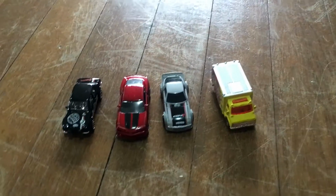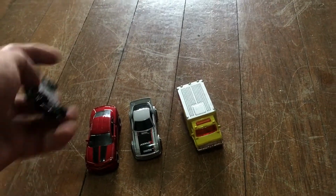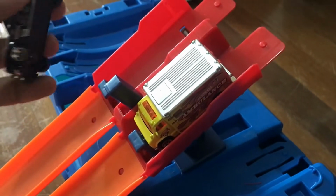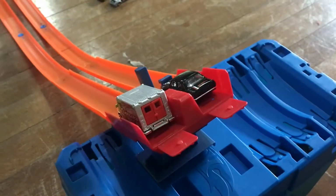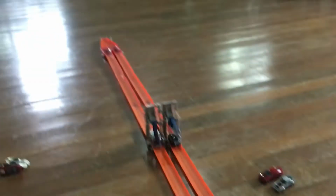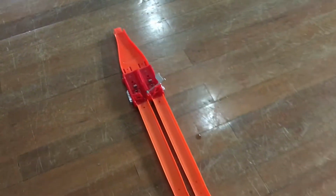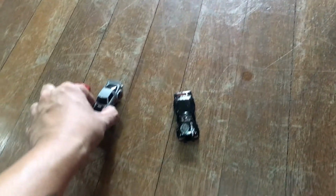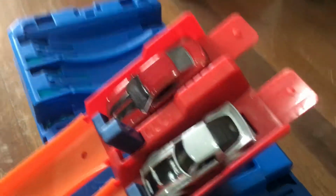Oh, ooh, the ambulance is smooth. So here are the 4 cars remaining. On to our 3rd round. Ambulance versus the black Escort here. Okay, let's go in 3, 2, 1, go! Ooh! Oh, the Escort won that one. The ambulance was leading, but the Escort wins. Amazing comeback by the Escort.